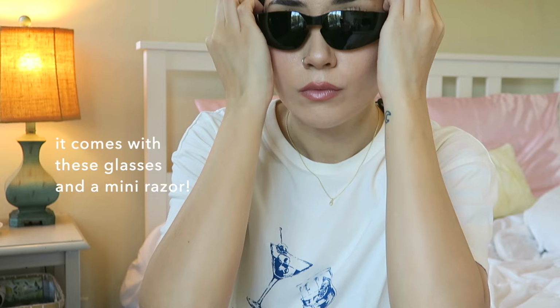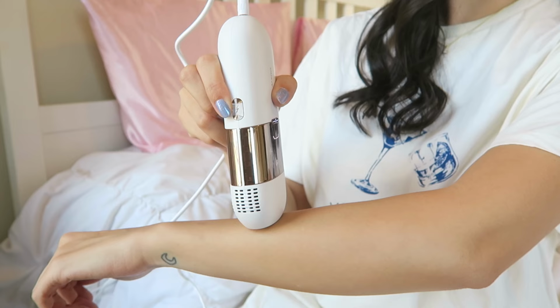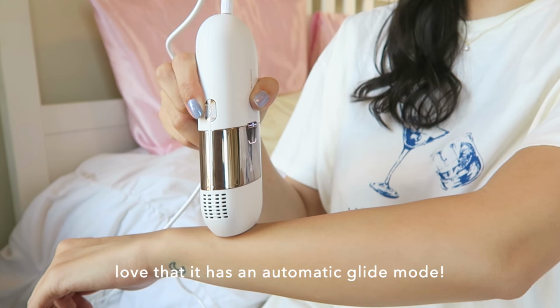If you guys haven't heard of IPL before, it's actually not lasers. IPL is intense pulsed light. It sends out these really strong light beams that go straight to your hair follicles. So over time, it slows down your hair growth and actually removes it from the root.